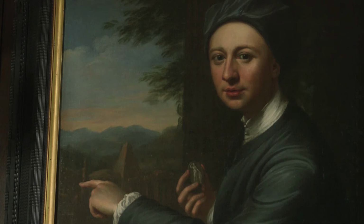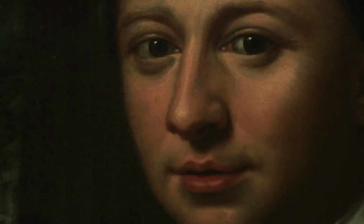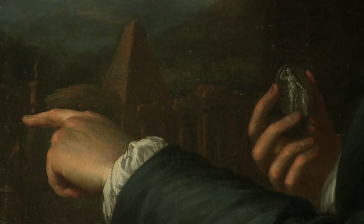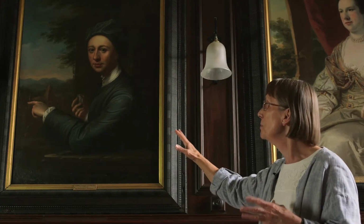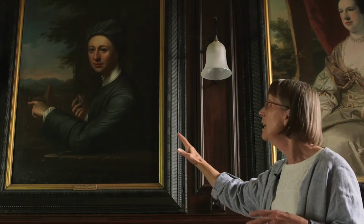This painting at Kiplin in the tea room is of Christopher Crowe, and he's here because in 1722 he bought Kiplin Hall from his stepson Charles Calvert, who was the fifth Lord Baltimore, and he lived here until he died in 1747. The portrait shows him in an Italian landscape. It was painted by Francesco Trevisani in Italy.